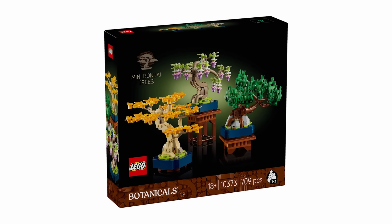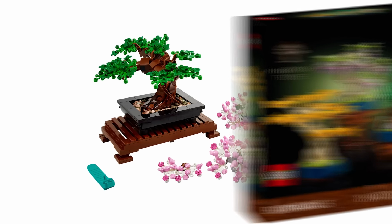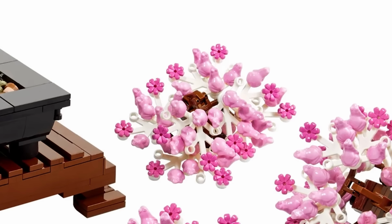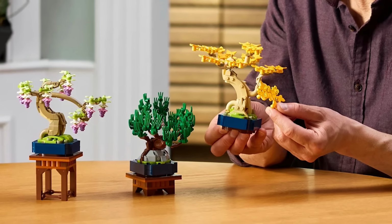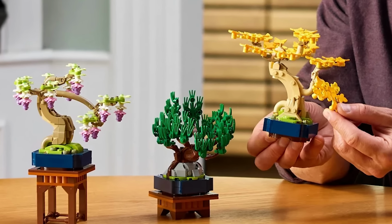Turning back to a new plant set, the mini bonsai trees from 2025 are a fantastic follow-up to the legendary set that started it all. And much like the original, LEGO chose to go a little overboard with using a single piece. This set features 3 different types of trees, and each one does something a little different that's worth highlighting.